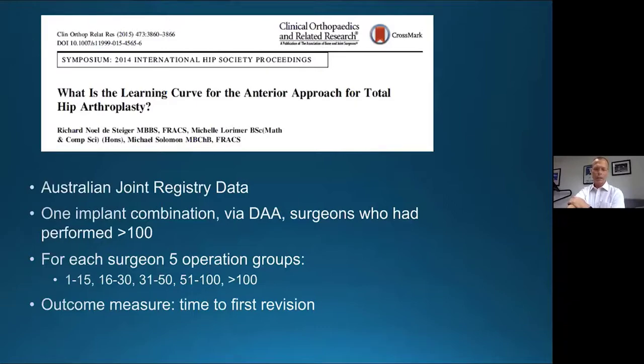So there are lots of papers suggesting that the DAA does have a slightly quicker early recovery. But I'll just go through a little bit about how that's influenced in the information that's available. I think what is important, however, is the learning curve, which is definitely not straightforward.